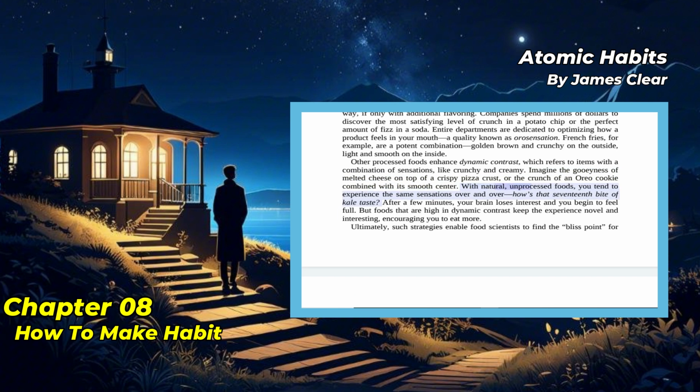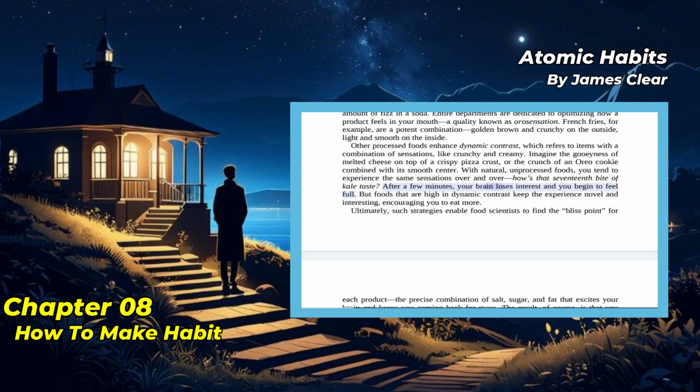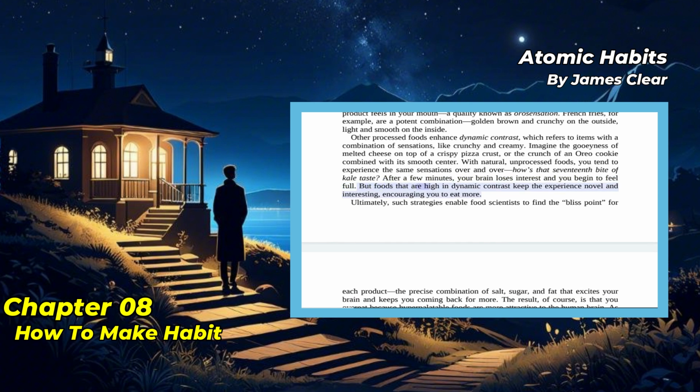With natural, unprocessed foods, you tend to experience the same sensations over and over. How's that 17th bite of kale taste? After a few minutes, your brain loses interest and you begin to feel full. But foods that are high in dynamic contrast keep the experience novel and interesting, encouraging you to eat more.